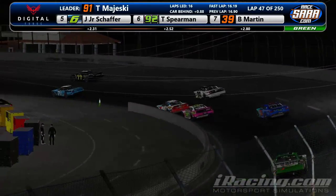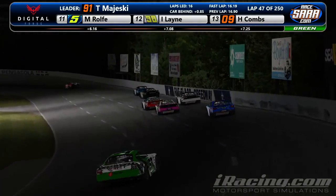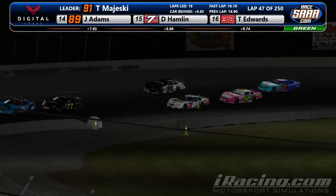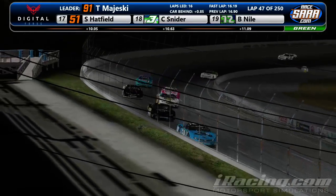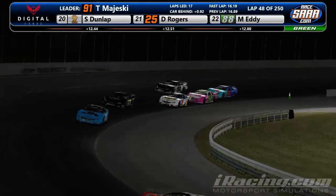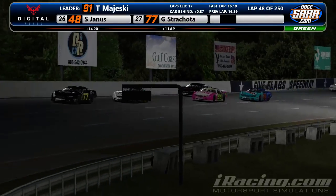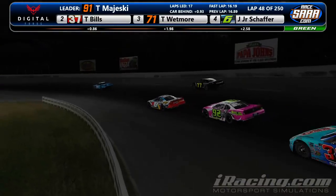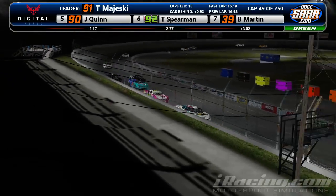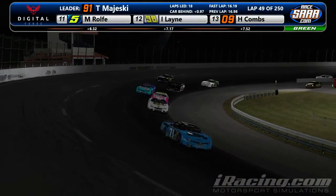Strakota up to the high side, Wetmore to the inside of the lap car. And if you're Joe Quinn, you're about to get pinched. What is Strakota going to do? He swings down to the inside line. This is going to shake some things up. Lap car, where is he going to go? Garrett Strakota, the 77 car, and a little checkup action there out of Quinn. And that's going to give the 4th position slot over to the 6 of Joe Schaefer Jr. as he now moves to the inside. So a little navigation there around a lap car creates a big hiccup, and we see Joe Quinn in the battle for 4th now fall back to 7th position.